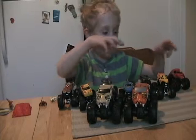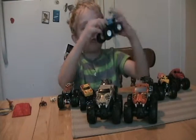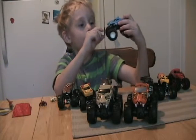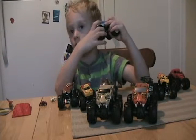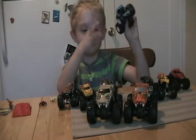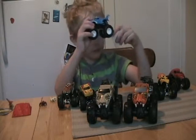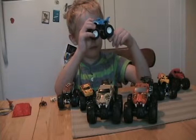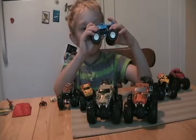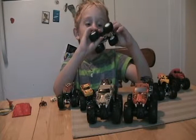Next. And the last one, I think, is Shark Creek. Shark Creek is a shark. Now, as you can see, he has a shark with white inner ends. Yeah, that actually is one of the oldest monster trucks that we have. That was one of the very first ones that Leo got. So that one's a pretty cool one.